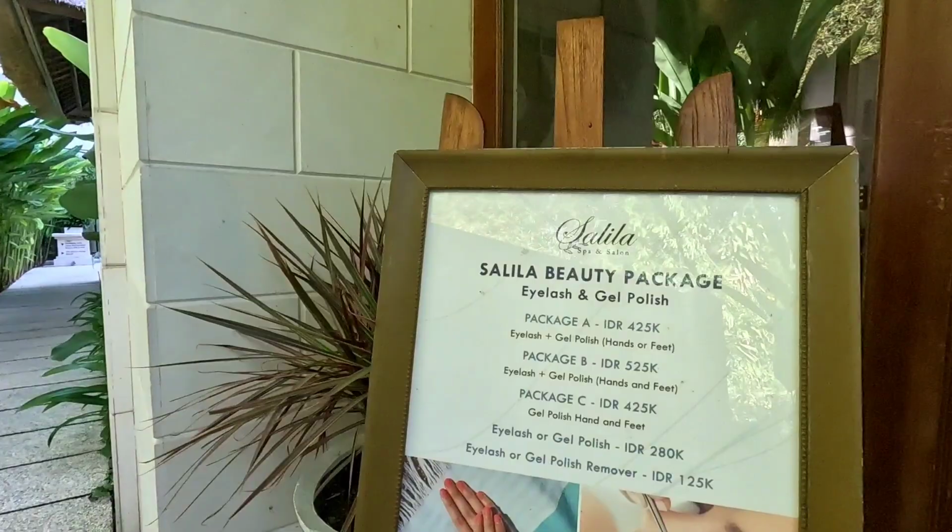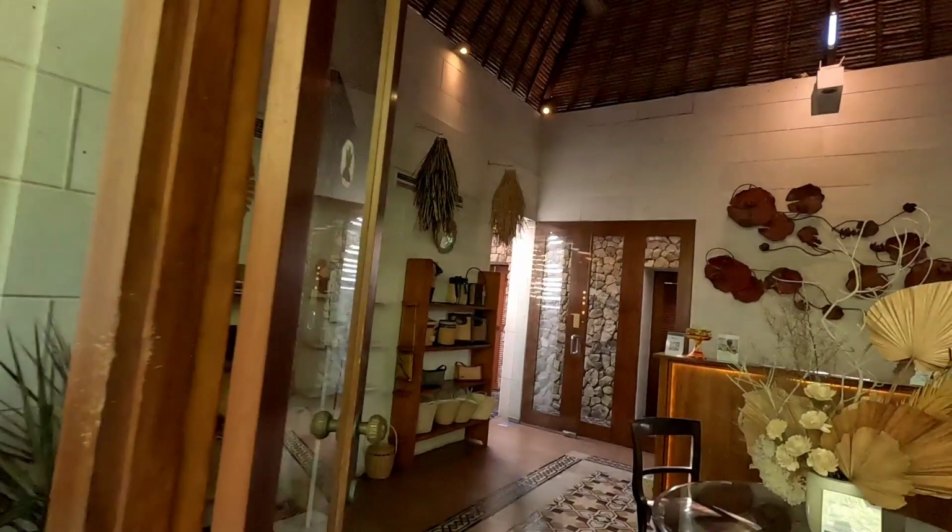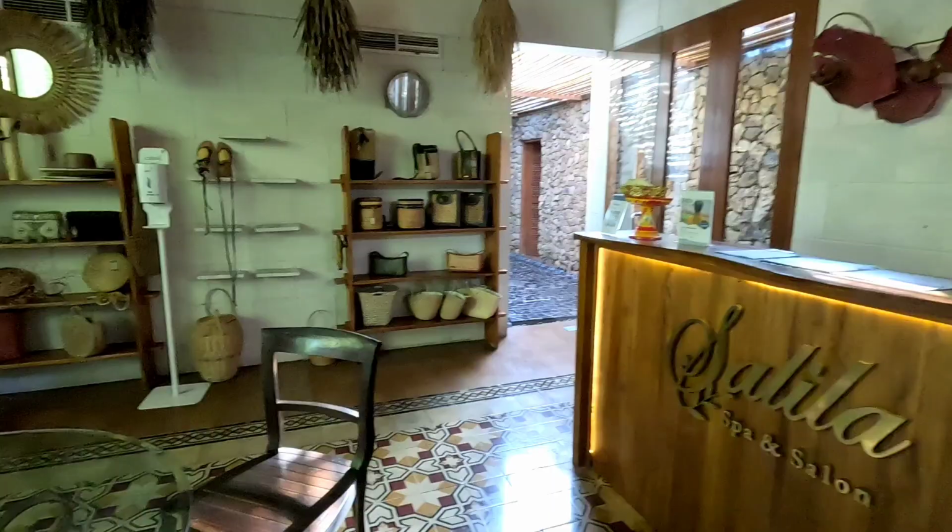So I'm gonna show you around Away Bali Legian Kamakila, and it's really nice. You have so many fun activities to do here. So over here you have a Salila beauty salon, so you could get eyelash and gel polish over here. This is what it looks like. It's really beautiful. Here you can get your eyelashes done and your nails done.